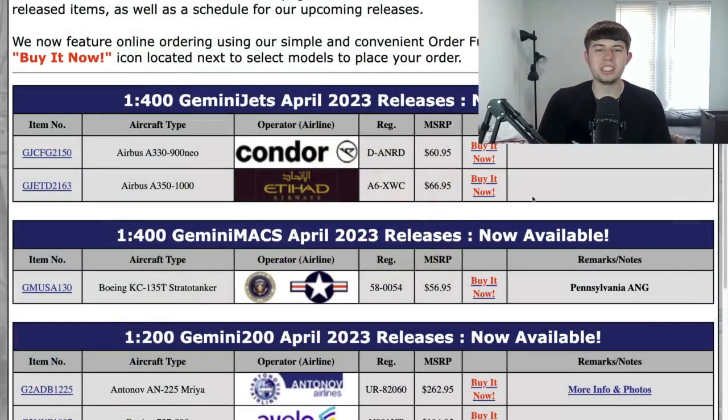Really cool to see GeminiJets and NG models having a release on the same day. So this is coming out on Friday. Probably, I think I'm going to do the NG today. But nevertheless, really cool to see both of these released here. And this is very exciting. So really awesome stuff. I'm really excited to see what we have.